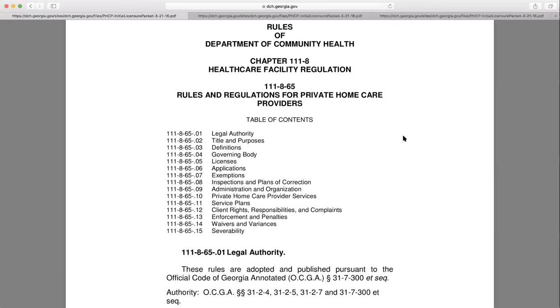Okay, so now we're at the rules and regulations. I'm not going to scroll through this section here, guys. This is where you really need to hone in, get yourself in a comfortable position, and read through this. This is what will keep you licensed. This is what will get you a license. This is what would cause you to lose a license if you don't adhere to the rules and regulations for private home care providers. So take some time, go through this. I recommend, again, printing, putting it in a binder, and really learning this section.